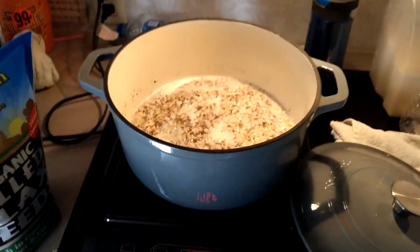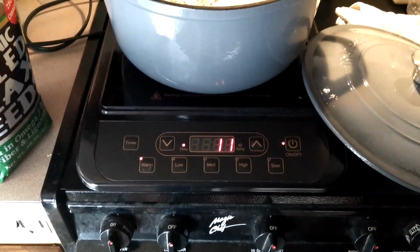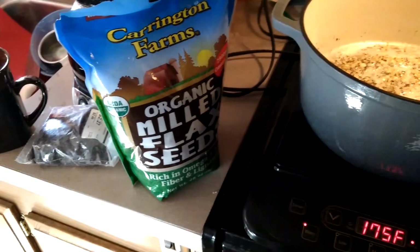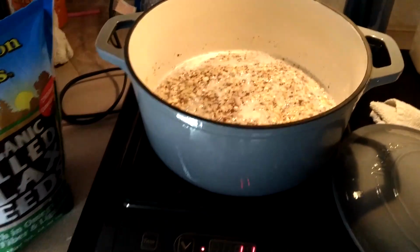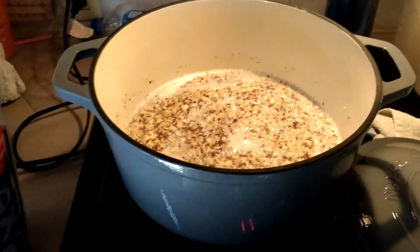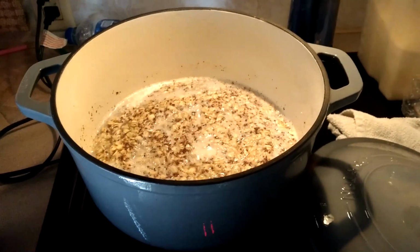All right, guys. So here it is, making some oatmeal in a big cast iron pot on our inductive cooktop. I've been putting this flaxseed in, and I like that. Gives it like nutty numminess. And Lisa likes her Mom's Best cereal. Said we have to buy a bunch of it when we go back to Minnesota, to Fleet Farm. Anyway.